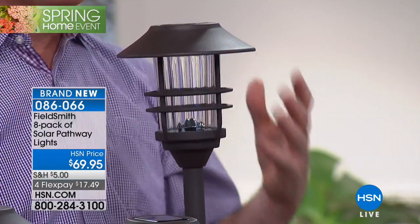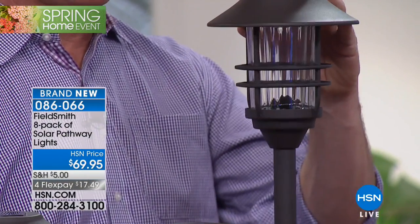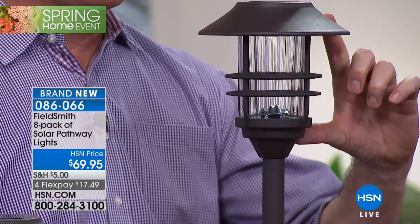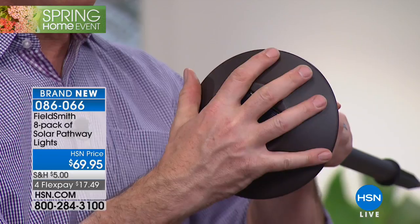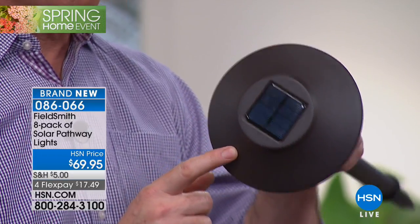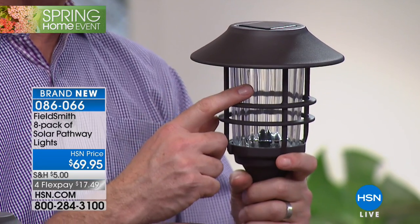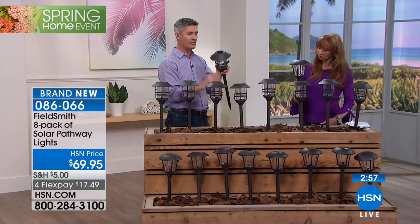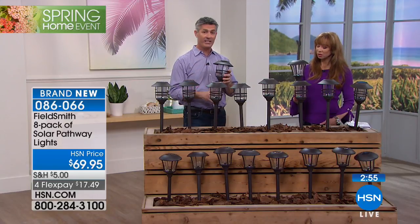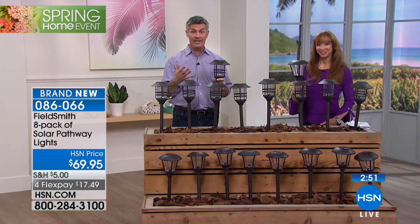Yeah. And they are a great size light. When you see this, they're just over 18 inches tall once they're in the ground. You can see the size of this actual light and then the diameter. We're talking about a large light on the top as well with all this aluminum. Of course, that's definitely glass in there. So you get everything that you want, aluminum all the way down the post as well. They're very well made. It definitely really is a high quality light with the right amount of brightness, the right amount of runtime as well.